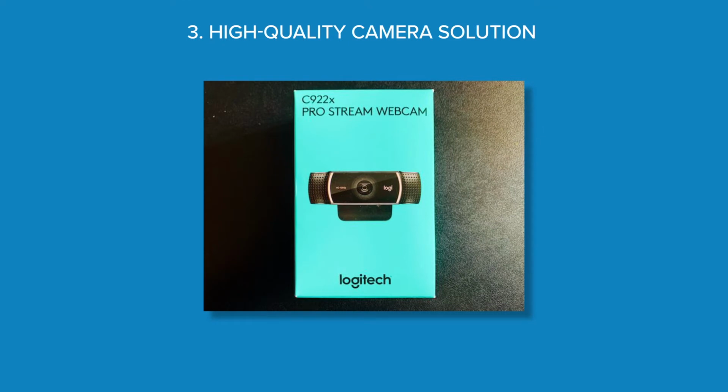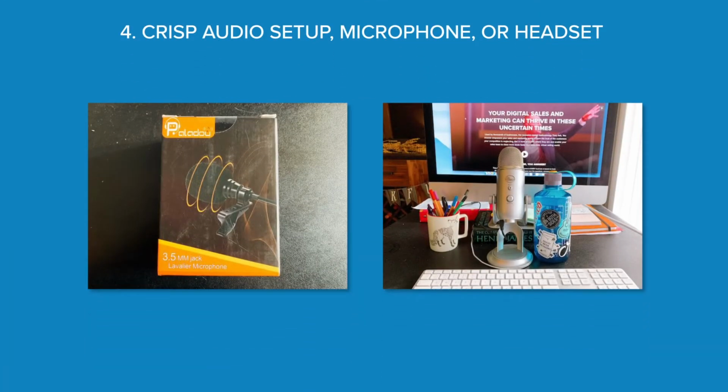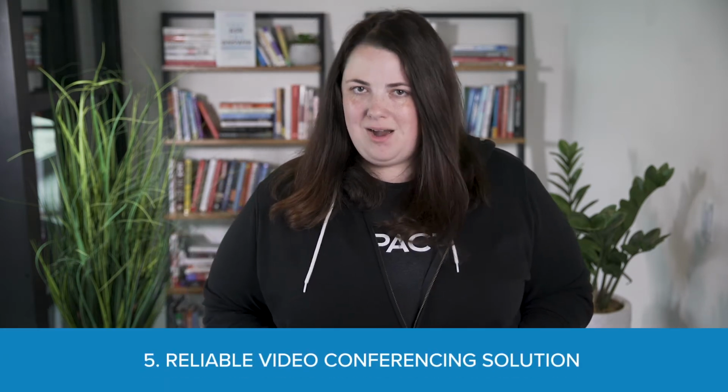Third, you need a high-quality camera solution. This may be the built-in webcam on your computer, or you may want to invest in a separate webcam with a higher resolution. Whatever you choose, your video should be crisp and clear, not something that looks like you're coming to someone live from a sad, dark cave in the mountains. Fourth, you need crisp, clear audio. Your built-in computer microphone may work just fine, but if you have a busy household, invest in a great mic or a headset solution. Fifth, you need a reliable video conferencing solution.